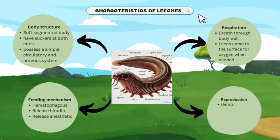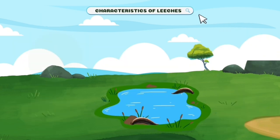The fourth characteristic is reproduction. Leeches are hermaphroditic. They have functional reproductive organs of both sexes in one individual's body. They reproduce in spring in either sexual or asexual processes. Leeches are not self-fertilizing. The sperm of one individual can fertilize the eggs of another individual.